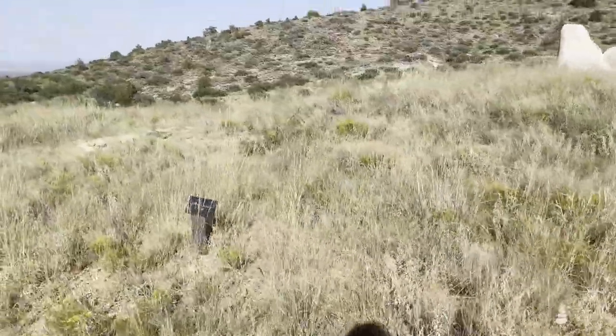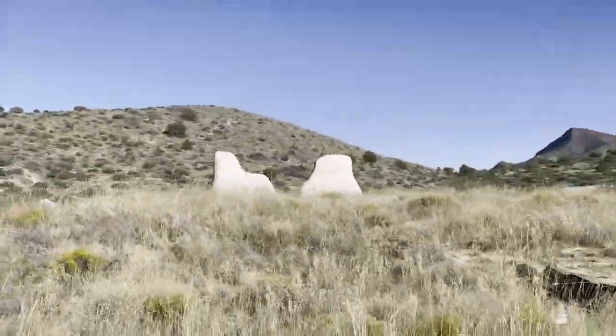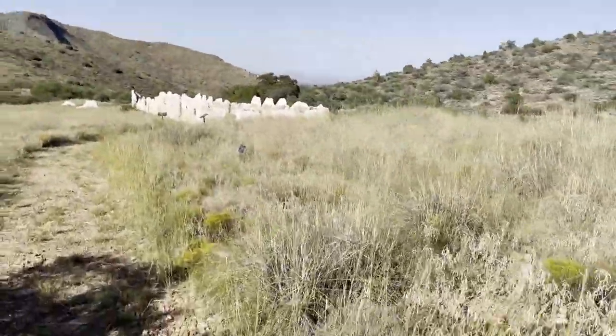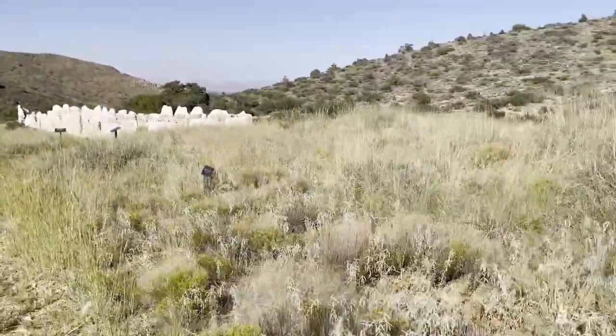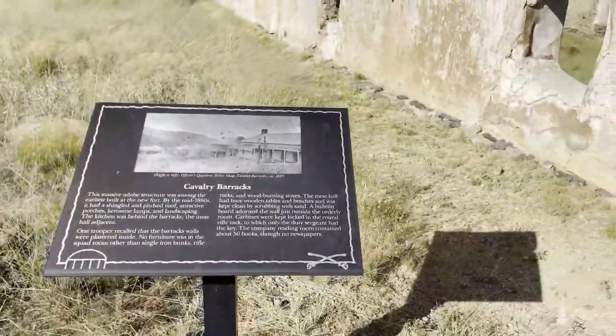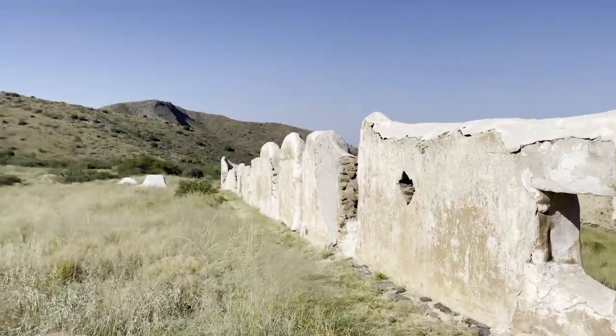More officers' quarters. Assume the adobe part was just part of it. This is probably another whole row. Yeah. Anyway, this is the cavalry barracks if the last one came out there. Super cool.